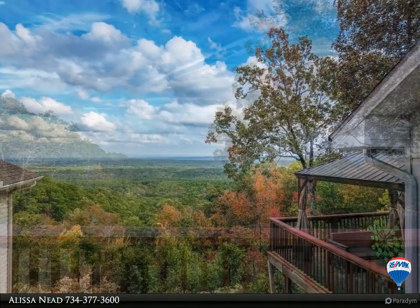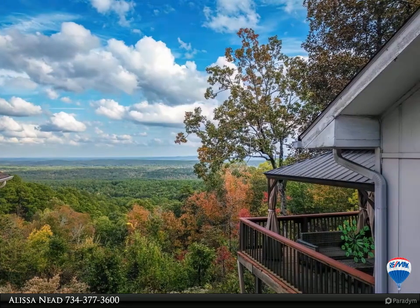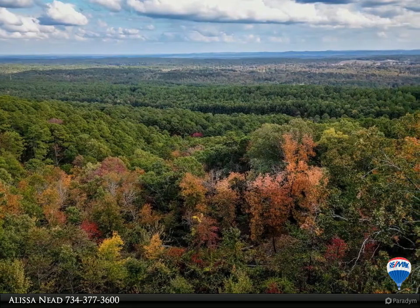Split bedroom floor plan has an oversized second bedroom with stunning views. Guest bath features a jetted tub. Well-designed kitchen has excellent quartz counter and storage space plus breakfast nook with view.